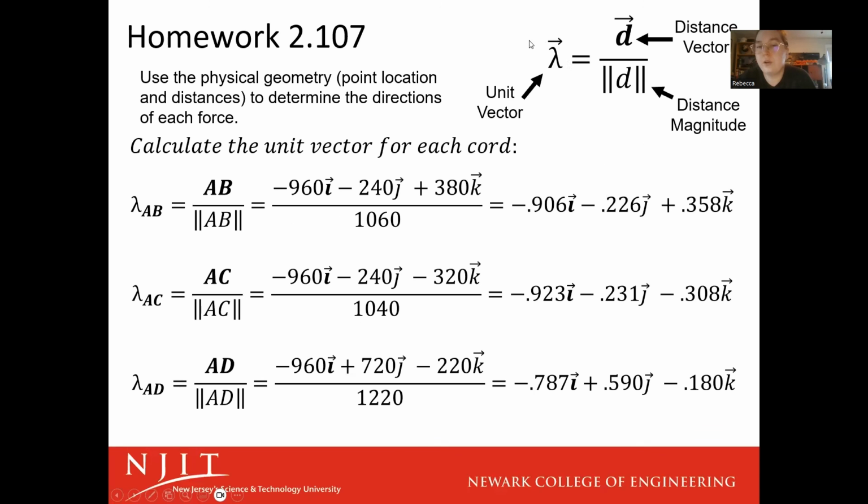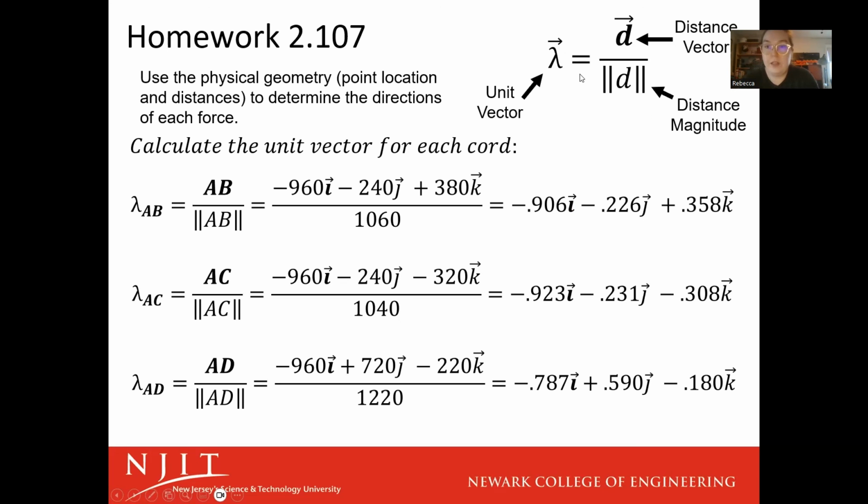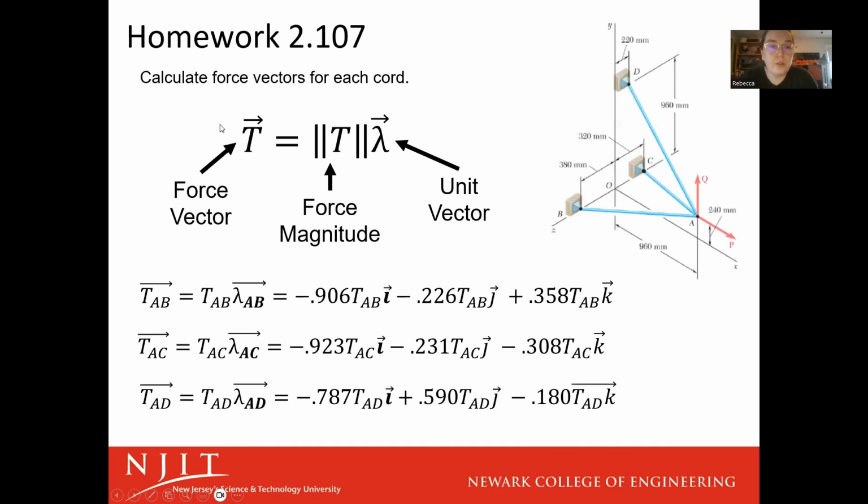And then once we have the unit vector, if we rewrote this, we could say that the unit vector times the distance magnitude equals the distance vector. The distance vector has all of our information in it, our direction and our magnitude. But our unit vector only has direction, and our magnitude only has magnitude. So if we multiply those together, we get our distance vector. The same thing is going to be true for our tensions. So these equations are the same, it's just rewritten and multiplied by the magnitude. So the force vector, or the tension, is equal to the magnitude of the tension times that unit vector. That unit vector is going to be the same as the thread direction. And so we're going to find that.